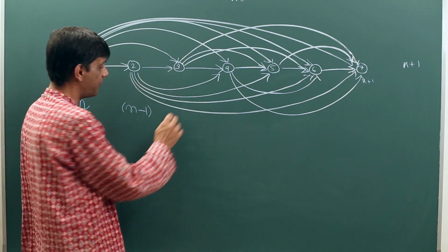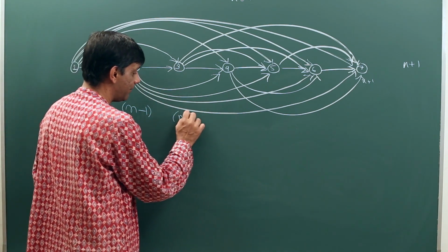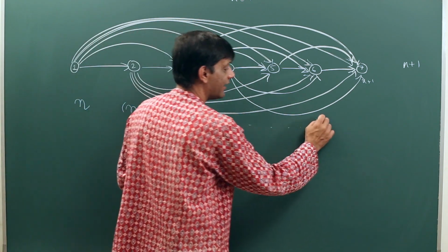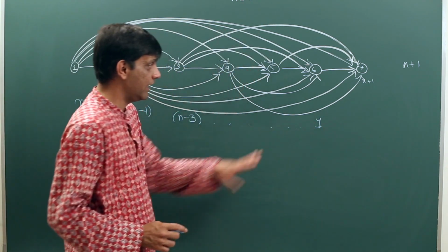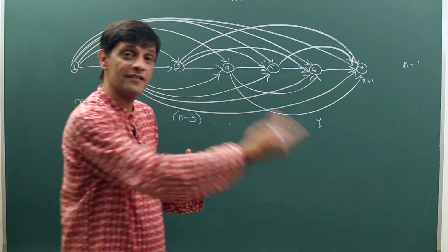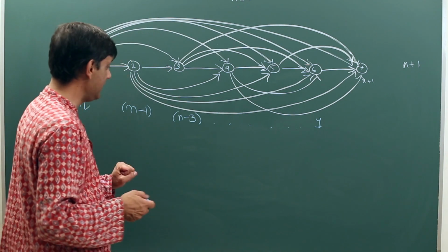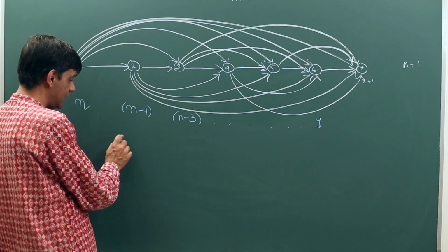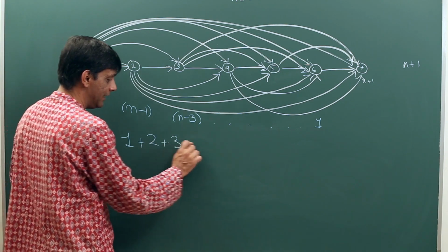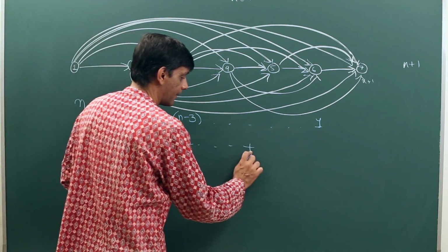Okay. From 3, there must be n minus 3 arrows going out, and from 6, there'd be 1 arrow going out, and from 7, there wouldn't be any arrows going out since nothing comes after that. All right. So this means that the total number of arrows is 1 plus 2 plus 3 plus up to n.